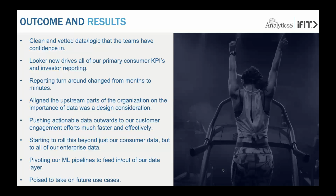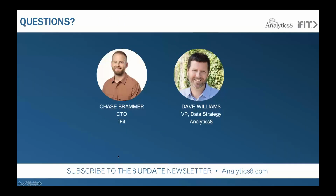And then finally, I feel like we're in a case where we can adapt, where we're not putting out fires, and we're adapting to the new and pushing into the new. So overall, a great engagement, and I've been very lucky to have Analytics 8 to help drive that and be our partner through the whole process.